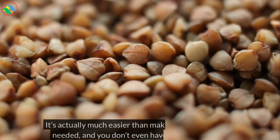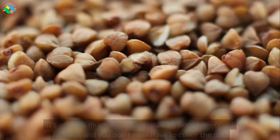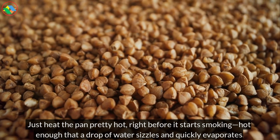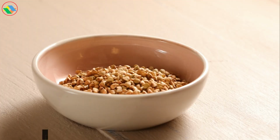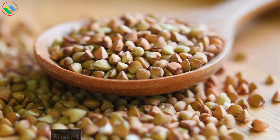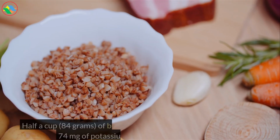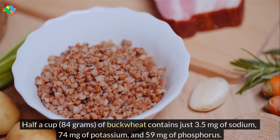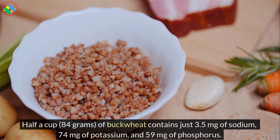It's actually much easier than making popcorn, no oil needed, and you don't even have to cover the pan. Just heat the pan pretty hot, right before it starts smoking, hot enough that a drop of water sizzles and quickly evaporates. Pour in the seeds, just a single layer with some space. Shake the pan so they don't burn, and toast them.